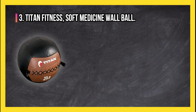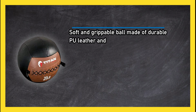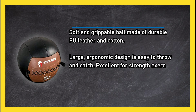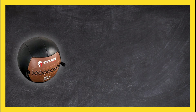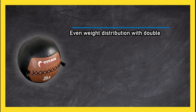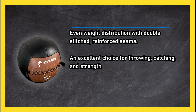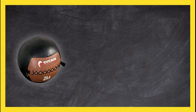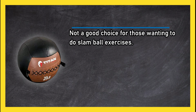At number 3, Titan Fitness Soft Medicine Wall Ball. Soft and grippable ball made of durable poly leather and cotton. Large, ergonomic design is easy to throw and catch. Excellent for strength exercises and throwing into the air or against a wall. Even weight distribution with double stitched, reinforced seams. An excellent choice for throwing, catching, and strength exercises, but not suited for strong impact or slamming. Not a good choice for those wanting to do slam ball exercises.